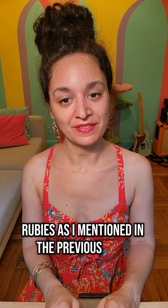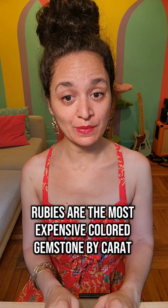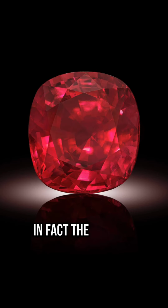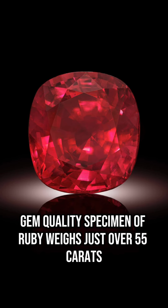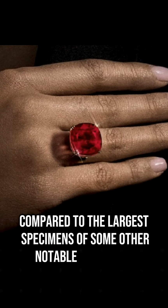As I mentioned in the previous video, rubies are the most expensive colored gemstone by carat weight, and part of this is because of their relative rarity. In fact, the largest known gem quality specimen of ruby weighs just over 55 carats, which is rather small compared to the largest specimens of some other notable gemstones.